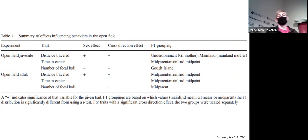So even though the number of fecal boli matches the same expectations we have for anxiety being reduced in Goff mice and increased in mainland mice, the genetics underlying this trait is slightly different and may have to be involved with things related to body size that is increased in Goff mice, morphology of the gut, so on and so forth.